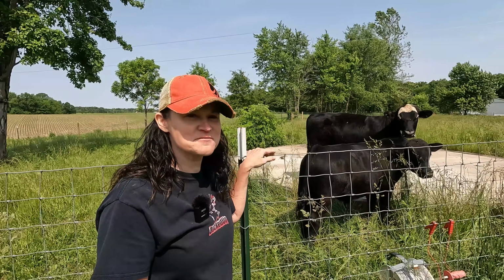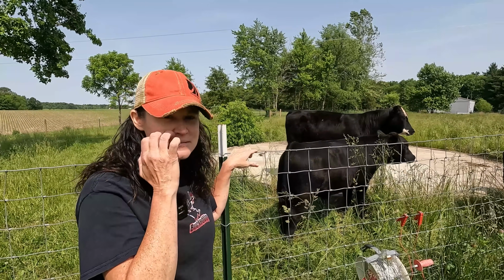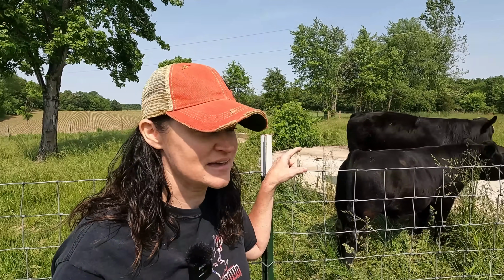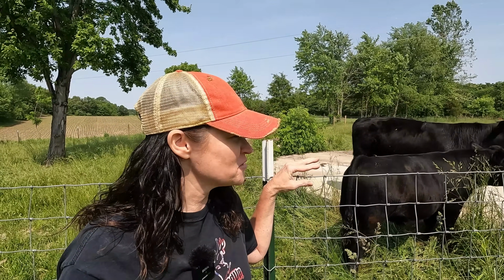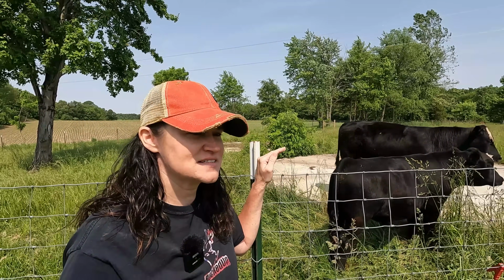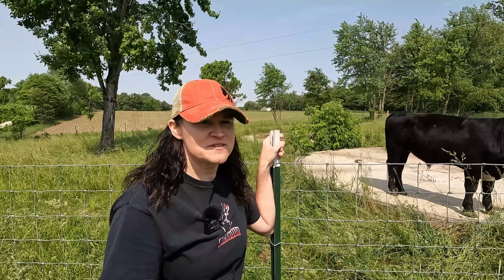The other two look pretty friendly. They're a little shorter, maybe a little smaller. But it turns out that the big boy is the friendliest. Like, he lets me pet him. The other two are more skittish. So I've been able to touch them, but they don't like it. So it's kind of weird because he does look very scary. I'm the one that feeds them every night.